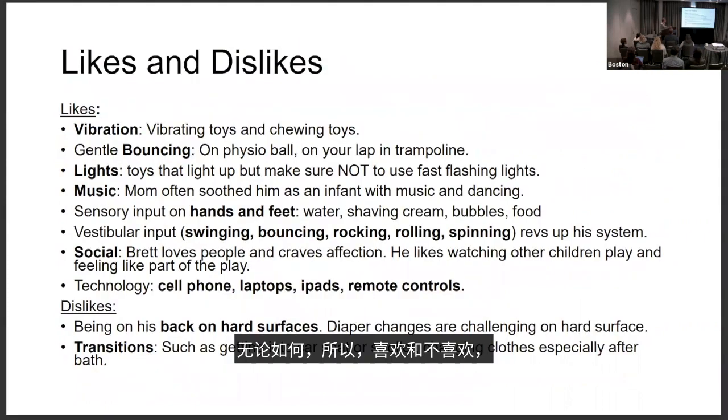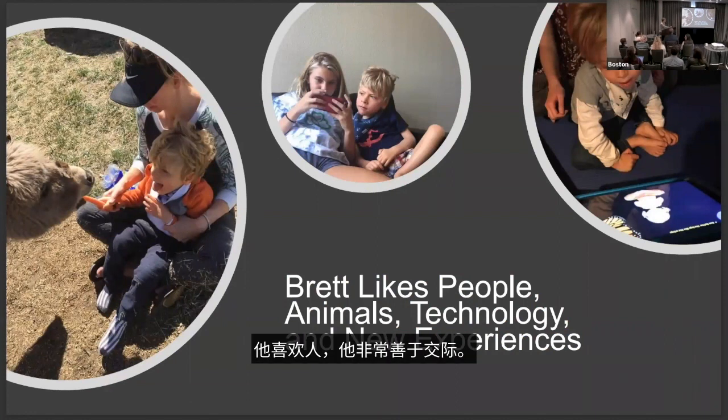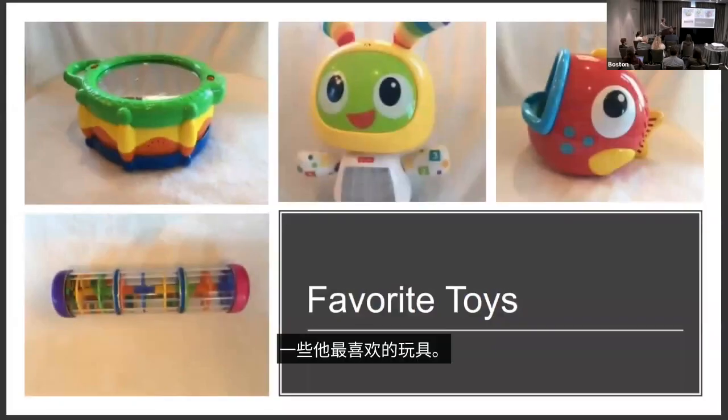Anyway, so likes and dislikes. A lot of our kiddos like common things: vibration, lights, music, etc. Things that he likes to do. He likes people. He's very social. Some of his favorite toys.